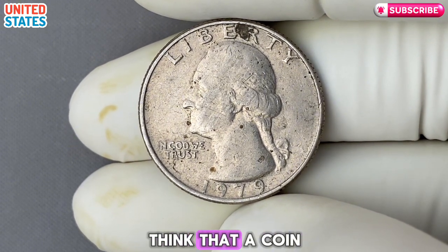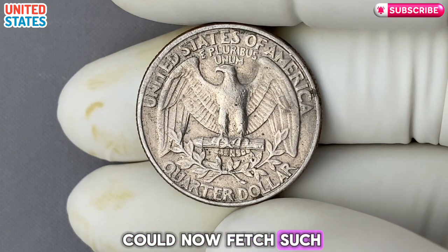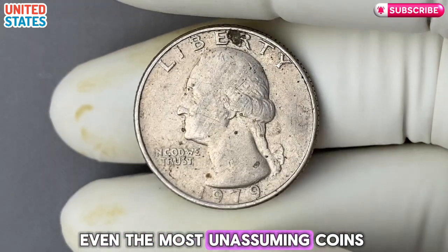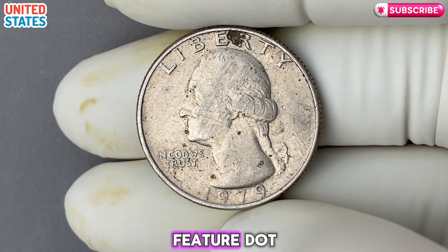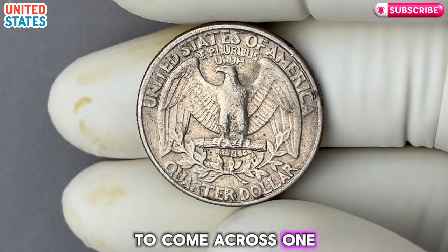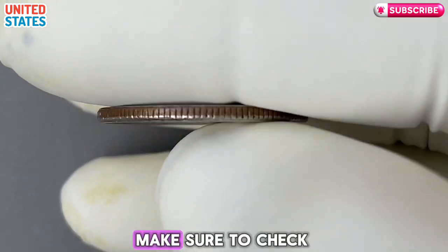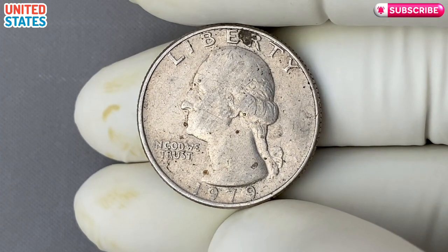It's mind-blowing to think that a coin, which was once just a small piece of everyday currency, could now fetch such a staggering price. This just goes to show how much the world of coin collecting can surprise us, and how even the most unassuming coins can hold incredible value if they're in the right condition or have a rare feature. If you have a 1979 quarter in your collection, or if you happen to come across one, it's definitely worth taking a closer look. It could be worth far more than you ever imagined. Make sure to check its condition and any potential minting errors. It could be a real treasure.